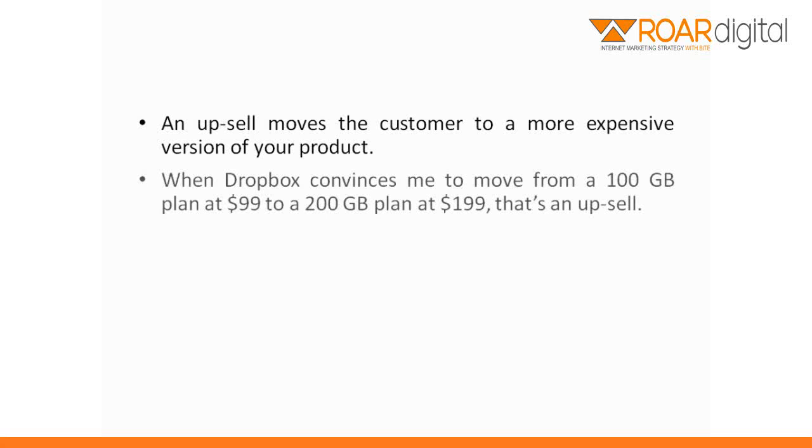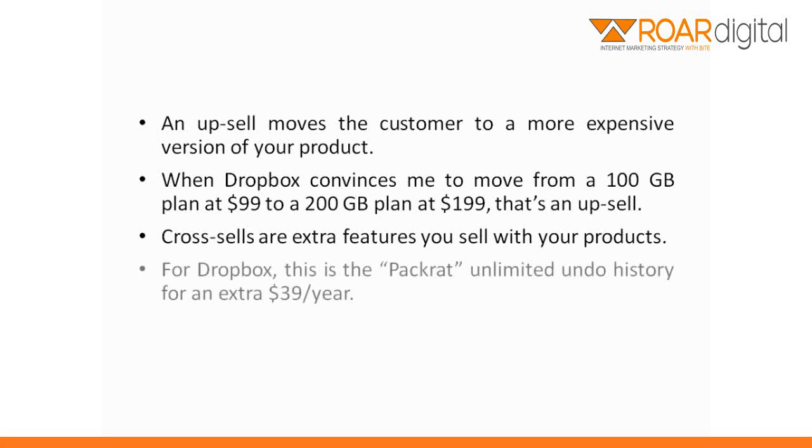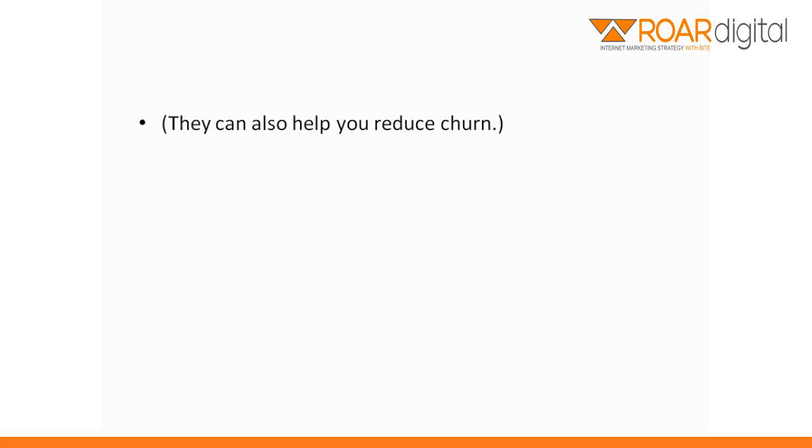When Dropbox convinces me to move from a 100GB plan at $99 to a 200GB plan at $199, that's an upsell. Cross-sells are extra features you sell with your products. For Dropbox, this is the PackRat Unlimited Undo History for an extra $39 per year. Annual plans are another way to increase the average revenue per customer since they lock customers into a longer billing cycle. They can also help you reduce churn.